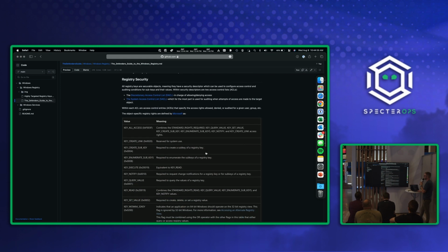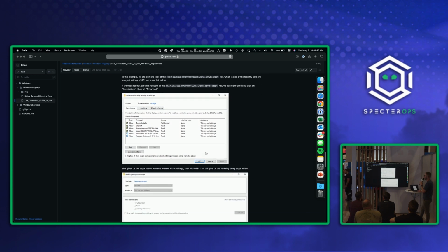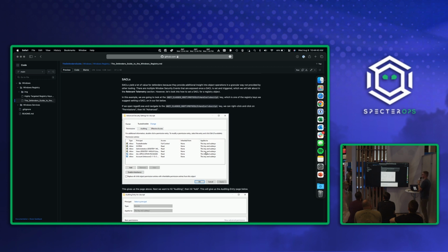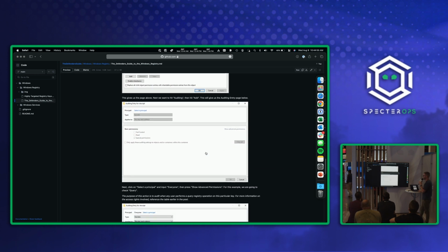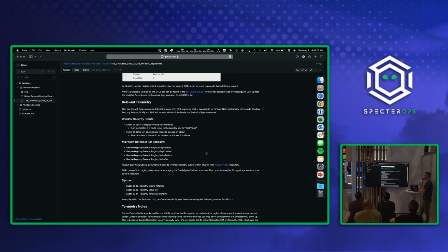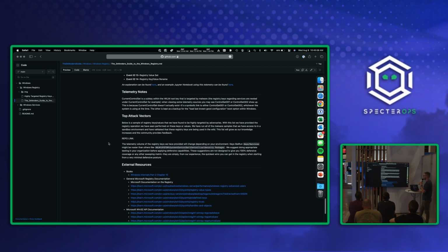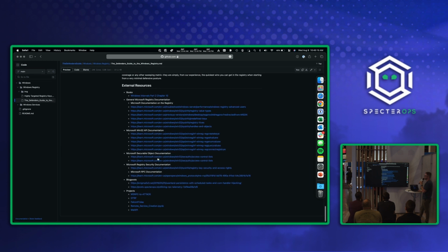Registry security, so we've got all the access rights here from Microsoft. We have an explanation on how to set a SACL if you don't know how. We cover this in our training class, adversary tactics detection, because it's an important way to monitor things that are happening in the registry that you may not have telemetry for already. Then we've got our list of Windows security events, MDE, Sysmon, telemetry notes, and then there is a link in our repo to the top attack vectors CSV that we've compiled, and then all the external resources that we use to write this specific guide.